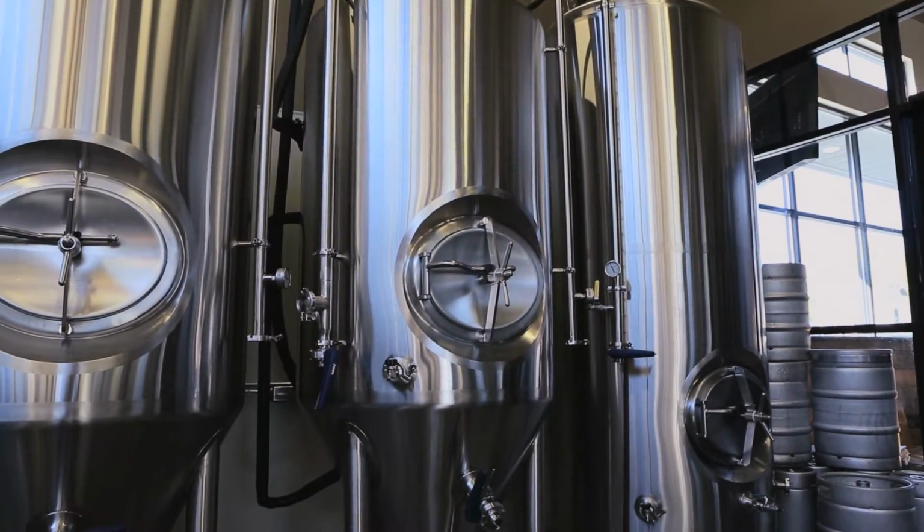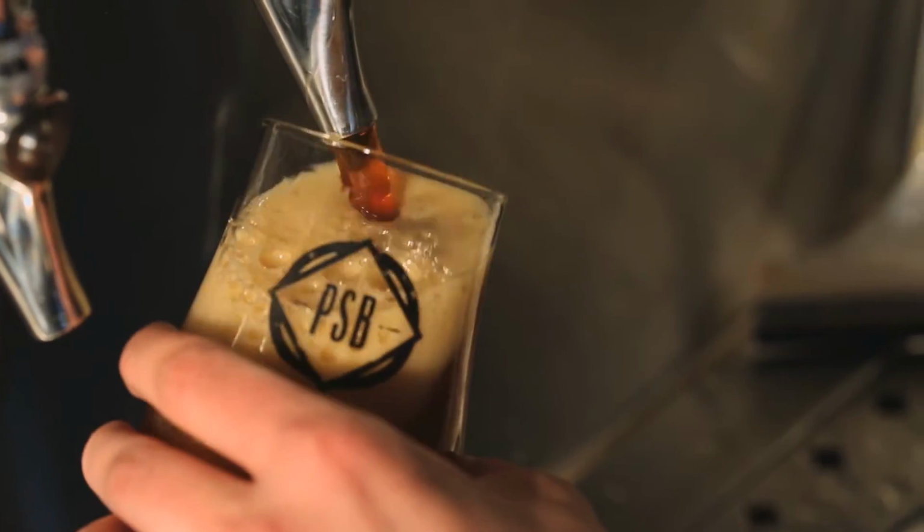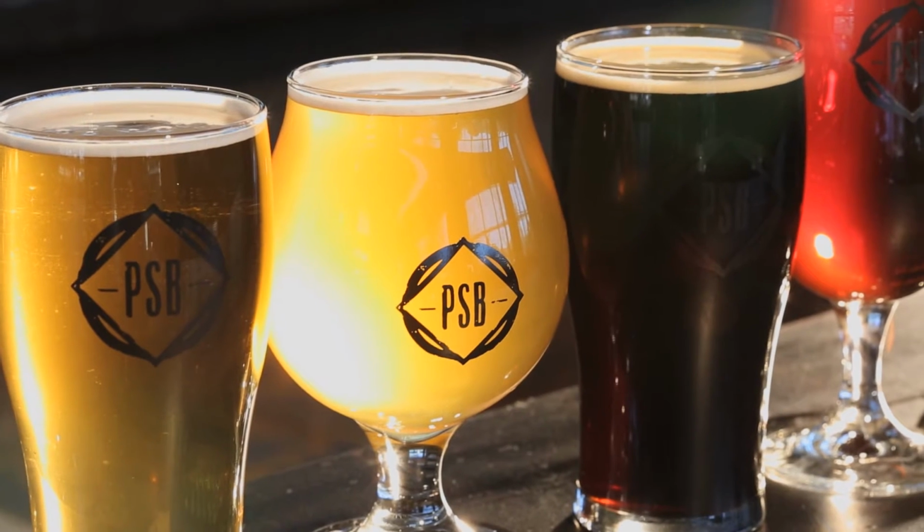Craft brewing is blowing up across the nation. It's the highest total since the 1880s, creating a different local flavor everywhere you go. While you're out, why not try something new and maybe even find your next favorite brew?